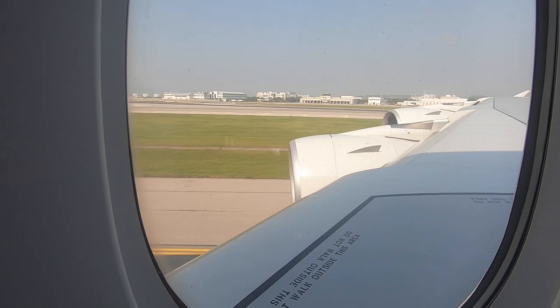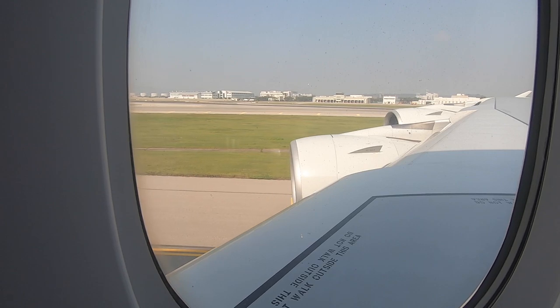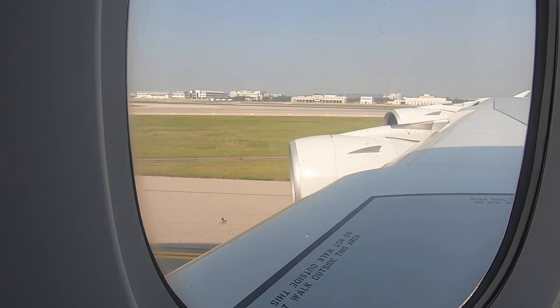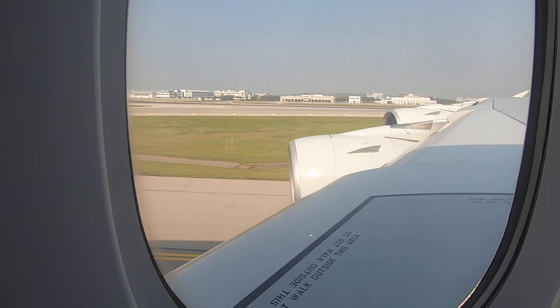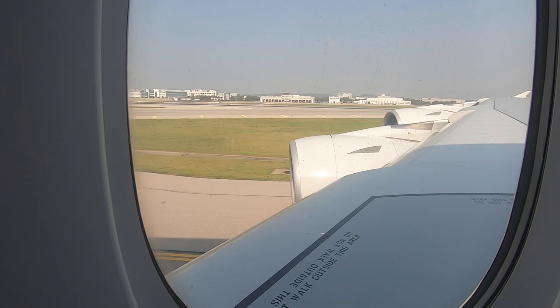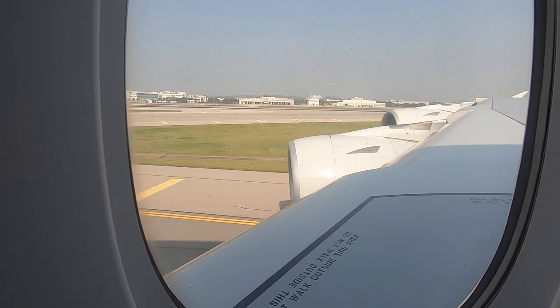Ladies and gentlemen, we have landed at Incheon International Airport. Please remain seated until the captain turns off the seatbelt sign. Be careful when opening the overhead bins as the contents may fall out. Thank you for choosing Korean Air, a member of SkyTeam, and we hope to see you again soon.